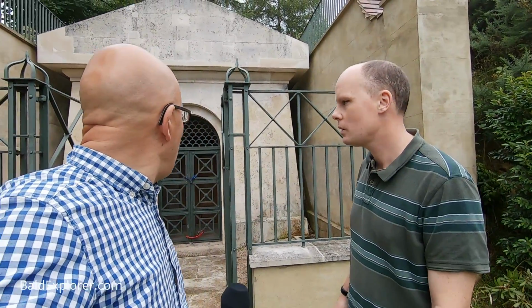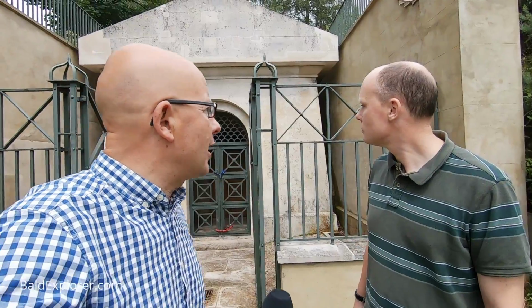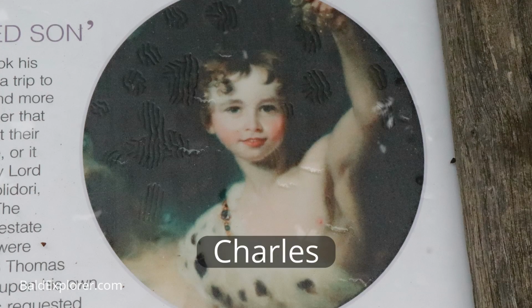We will next be back on the Greensand Way, so look out for that next time we go exploring. But for now, from here on the Deepdene Trail at the Hope Mausoleum, which we should say was set up originally for the little boy, the son of Lord Hope, Henry, I think it was. He died when he was 7 or 8. I think they were on the Grand Tour in Italy.